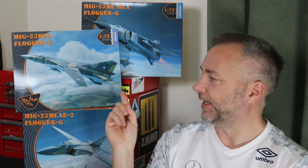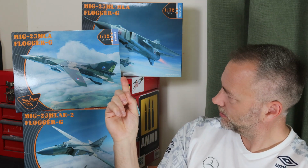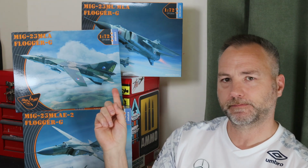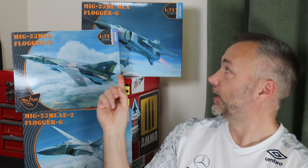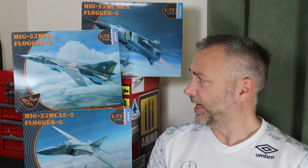My mind has gone completely blank. I think, I'm pretty sure with the expert set, you get the weapon sprues, which are available separately. And you don't get that in the advanced. I'm pretty sure it's that way around. Yeah, in fact, I am sure it's that way around. Right, there we go. Sorry for that senior moment. So without further ado, let's just nip over to the bench and we'll have a look at what's in the box.